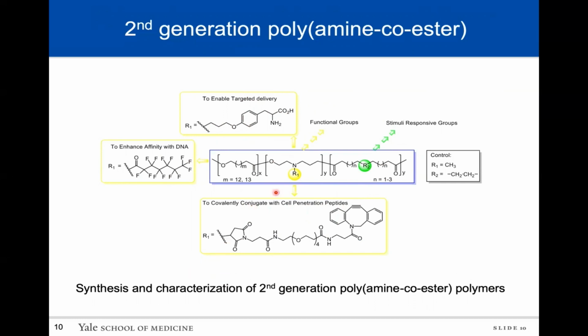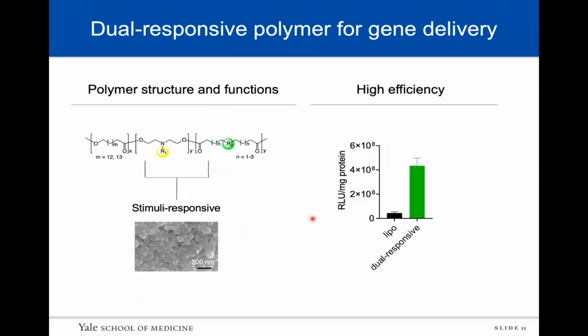So by far, we have synthesized over 300 polymers, and while our synthesis and characterization is still continuing, we have identified several lead polymers which can deliver genes very well. One example is shown here. This is the lead polymer we have synthesized. The polymer responds to stimuli within cells.